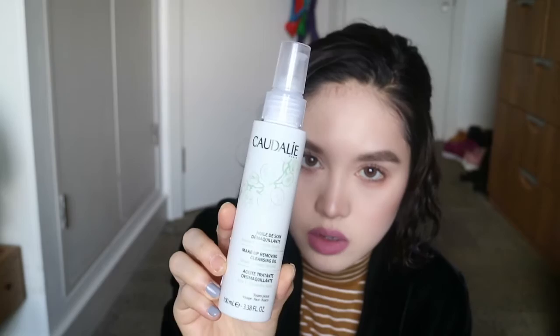The next product is this. It's the Caudalie Makeup Removing Cleansing Oil. It's 100ml, £18, very affordable for high-end skincare, which is why I keep repurchasing this thing. It's my second bottle. I know how it works. It works just fine. It's not groundbreaking, amazing, but it's good. And that's why I repurchased it.